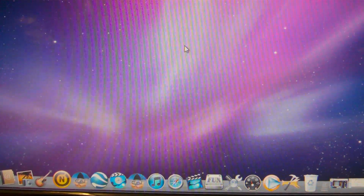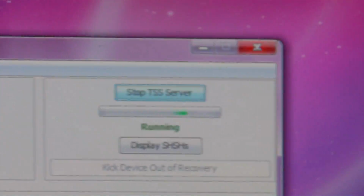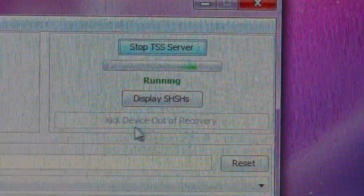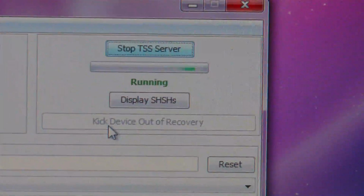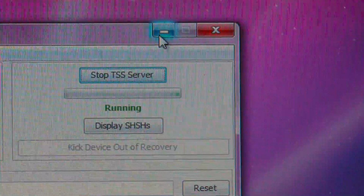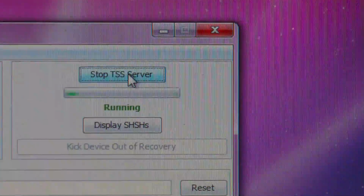So, whenever you get the message and you are in recovery mode, go back down to your Tinyumbrella, and as you see where you clicked on your TSS server, where's my mouse at? Okay, yeah. Your TSS server will still be running. I see mine is grayed out right here, but yours actually won't be. You'll be in the recovery mode, so all you're going to do is, boom, click on kick device out of recovery mode, and your phone will reboot. iTunes will recognize it. You can restore from a backup, although I prefer just starting up as a new phone, and that's fine. Once you do that, stop your TSS server.